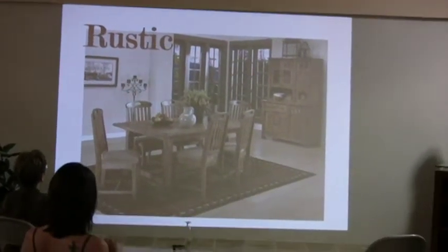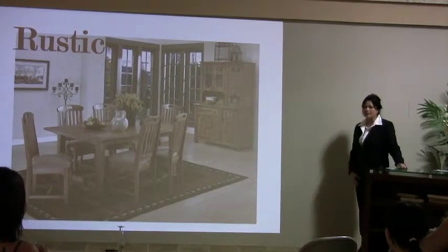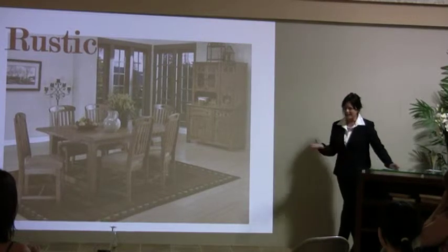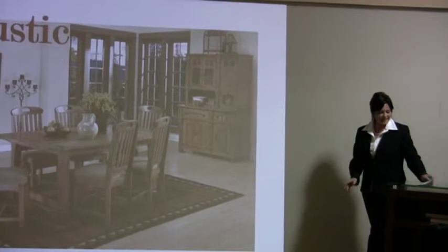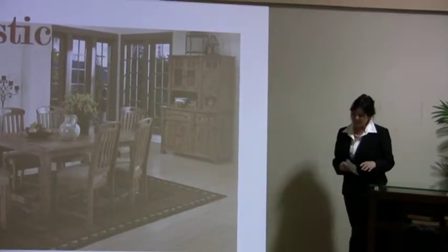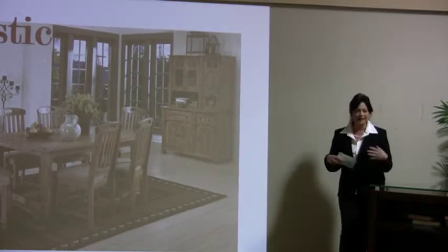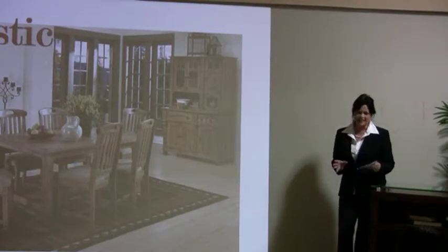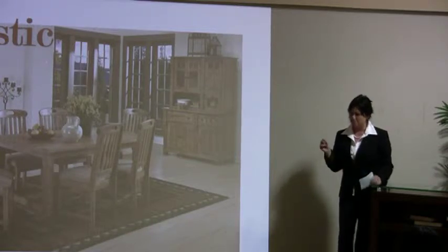Now we're going to talk about rustic. And I'm going to share a little personal story with you because it was my introduction to rustic. By the way, I'm a very traditional person, very classic. Rustic was not my thing at all. But I was dating someone at the time, and he was very much this style. I was at his house, we were preparing for a dinner party. He wasn't home yet, and I was getting the meal together, and I was looking at his hammered copper sink.